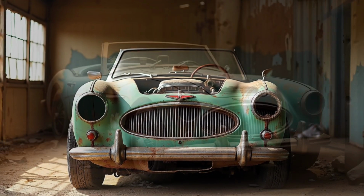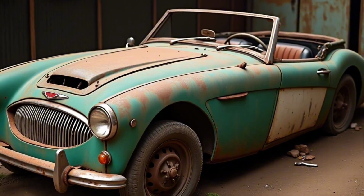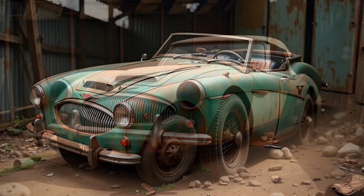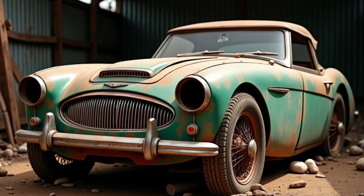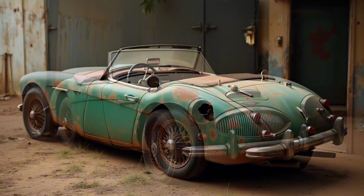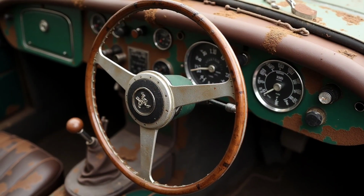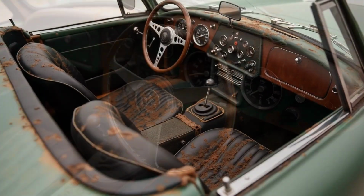Every twist of the wrench, every coat of paint, and every repair brought it back to life, piece by piece. Now, after all the hard work, it's not just a car, it's a story of resilience, of rediscovery, of finding beauty in something once thought lost. Stay with me as we bring this classic back to its glory.